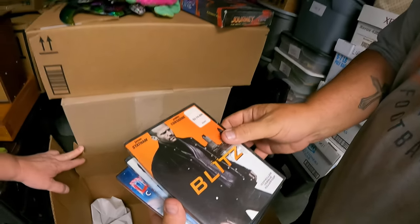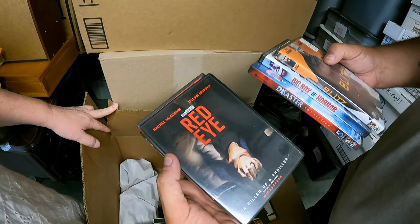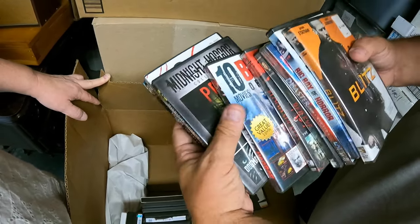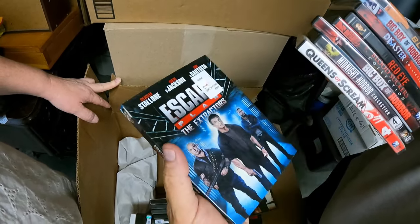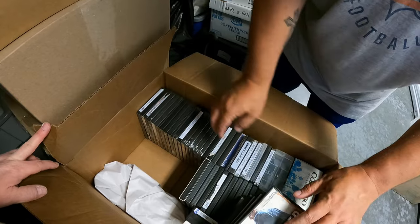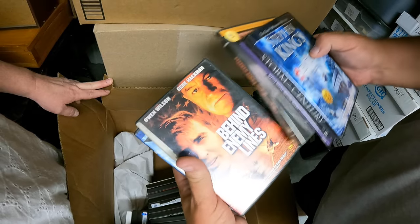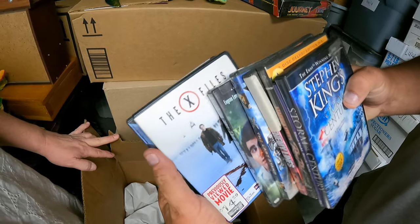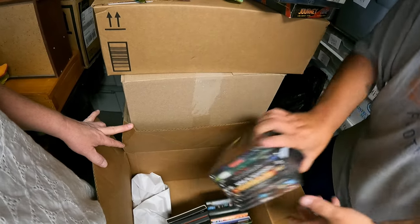Gotcha. And then here, this one is Blitz, big box of horror, Disasters Collection, Red Eye, Bloodsuckers Collection, big box of horror, Midnight Horror, Queens of Screams. That's an Escape new. From Extractors. Let me do a few more here. Let's see what these new ones are. Stephen King movies, Silent Night, Bloody Night, Rose Red, Behind Enemy Lines, the X-Men, Bradbury Theater, X-Files, X2, and let's see what these new ones are here.